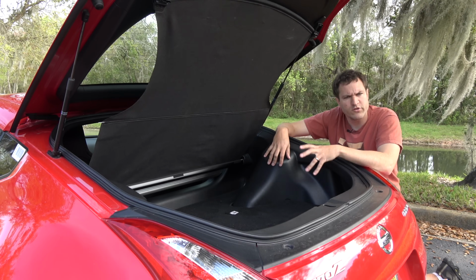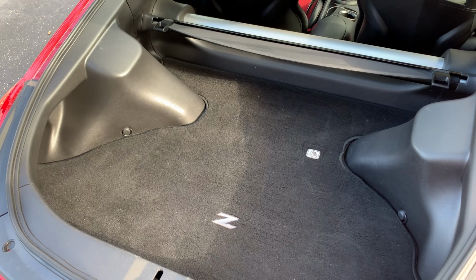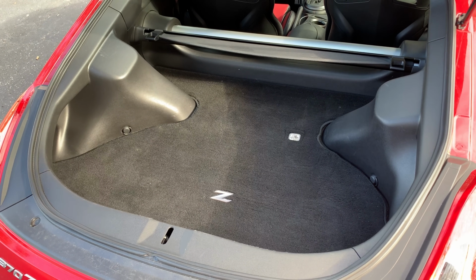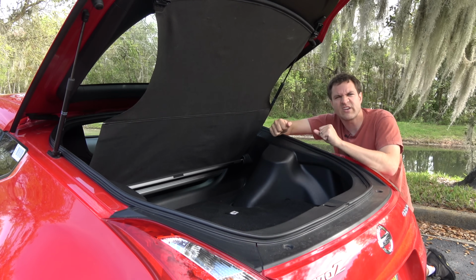Now, next up we move on to the cargo area, and as you can see, the cargo area is okay sized for a vehicle like this. It has fairly large surface area, but there's really not all that much space here. Nonetheless, it's okay, and you can get a reasonable amount of stuff back here. And you can see that the cargo floor has the Z on it, because this is a 370Z.